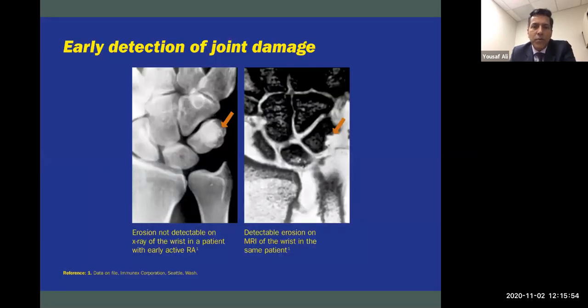The other thing is, again, if your pretest probability is high, remember, we're only as good as the tools that we use. So an x-ray, you have to have 40% of the joint damage before you see anything. And here you can see a normal x-ray in a rheumatoid, but an MRI that shows an erosion of the scaphoid. So if your pretest probability is high, go looking for the erosion. So you can get an ultrasound, you can get an MRI.